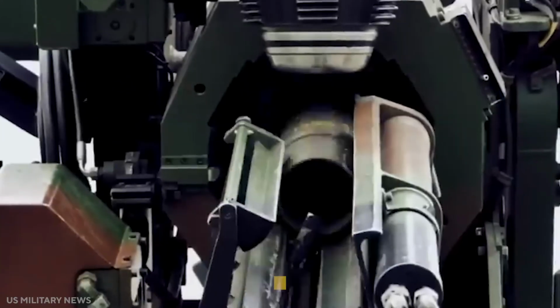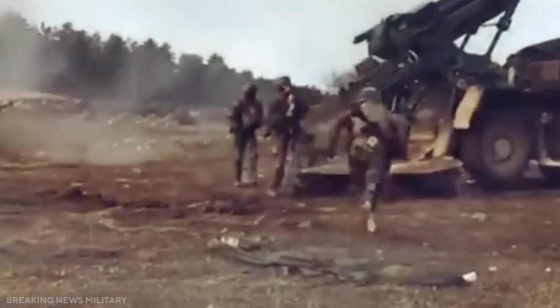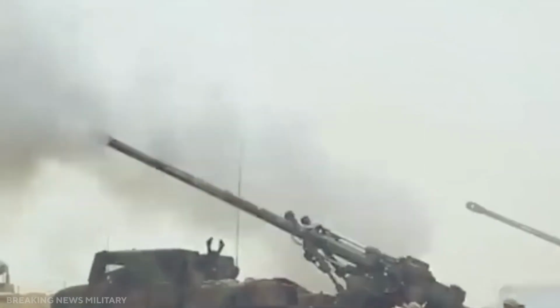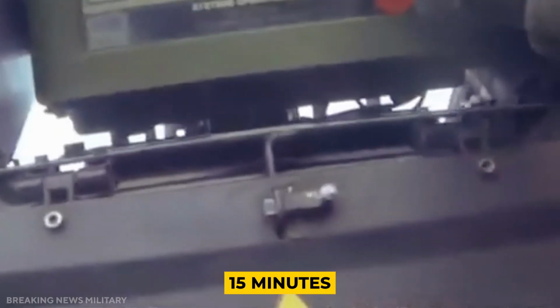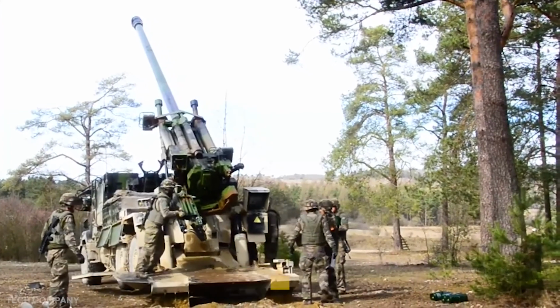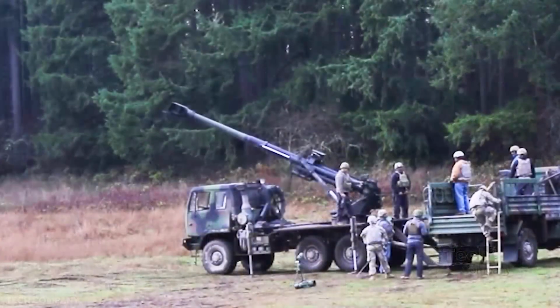The second zirconium powder incendiary charge will ignite, caused by a chain reaction started by the collision of the round. These burn at a very high temperature, are not easily extinguished, and can last up to 15 minutes. The final element of the round is the tungsten carbide penetrator. This has a large amount of kinetic energy and will breach the armor as a solid core armor-piercing shot would.